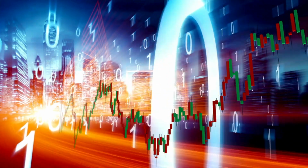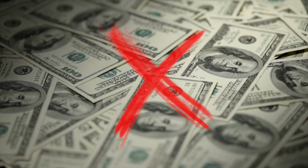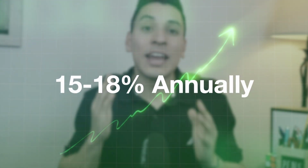And if you choose the pure 2-fund portfolio route, please be aware of the risk that comes involved with it, as you have tech as the highest allocation, which comes with higher volatility and little to no dividends coming along with it. However, you can have market beating returns in around the 15 to 18% range annually.